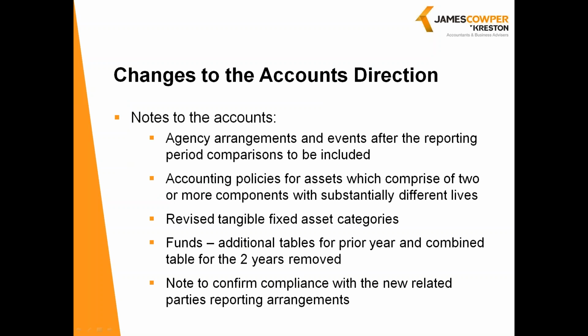So moving on to notes to the accounts then. Agency arrangements and events after the reporting period may not be relevant notes to everybody, but if you do have a requirement to include these, they must now include the prior year comparative information, even if it is nil, whereas last year you only had to provide current year information, so a little bit more required there.